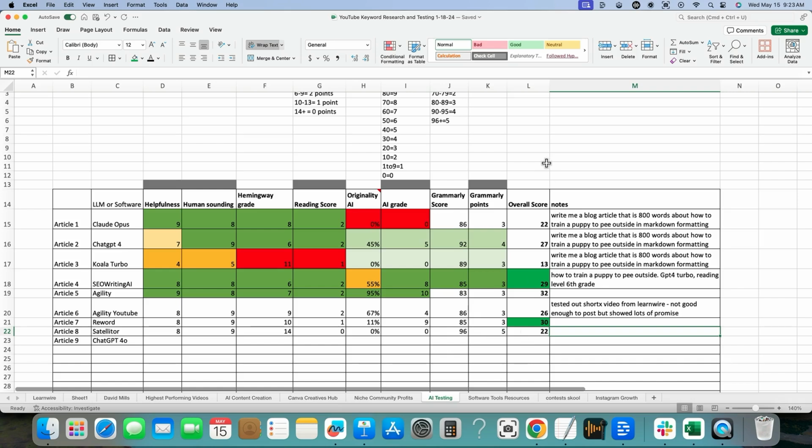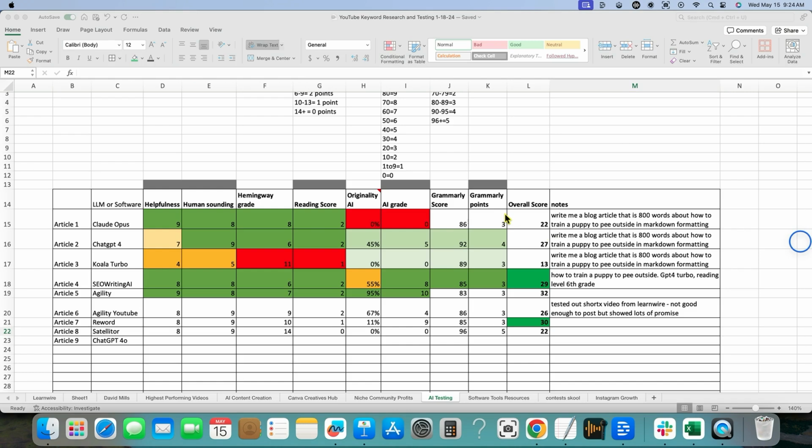What we're going to do is a test of this brand new ChatGPT-4o, which I believe stands for omnipresent. It is supposed to be more cost effective than the previous versions of ChatGPT, even 4 and Turbo. It's also supposed to be twice as fast and more sophisticated. It's pretty cool, but let's go and test it and see how well it does.